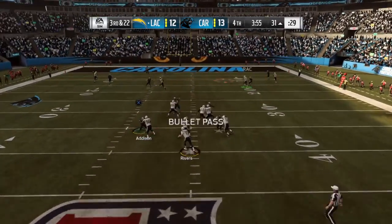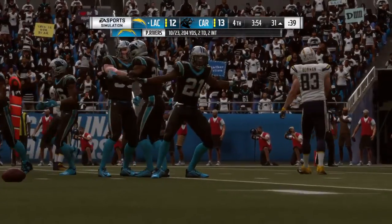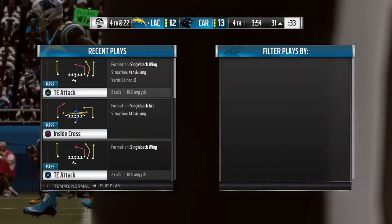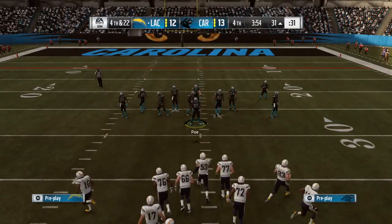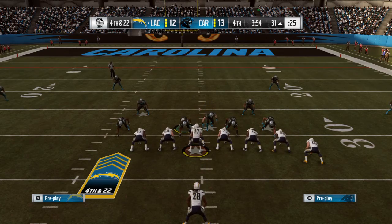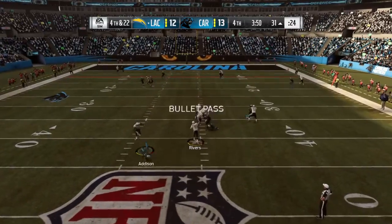On third and long. Rivers. And that is incomplete. Dunnels. That would have been a great catch, but it's real difficult to hold on to it because it was contested all the way. Would have been a great play if he'd been able to hold that one in. One score down. Here we go. They're going to go for it here on fourth down. As expected, they're going for it to keep the drive alive.